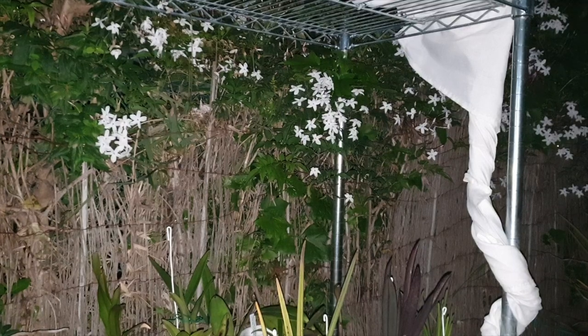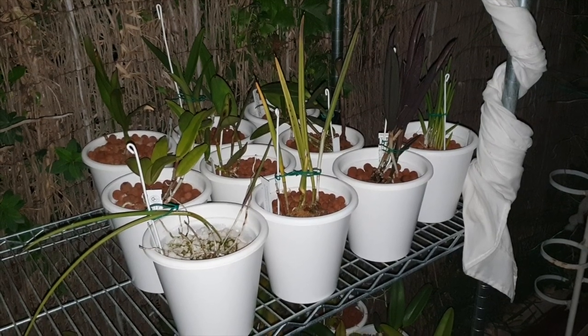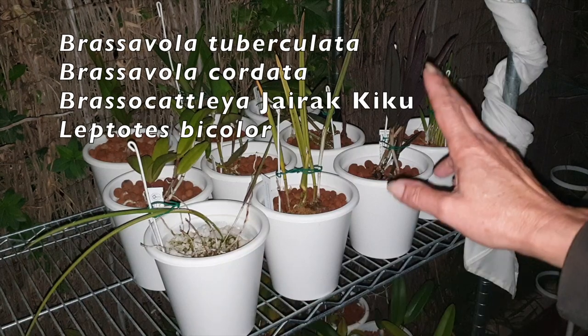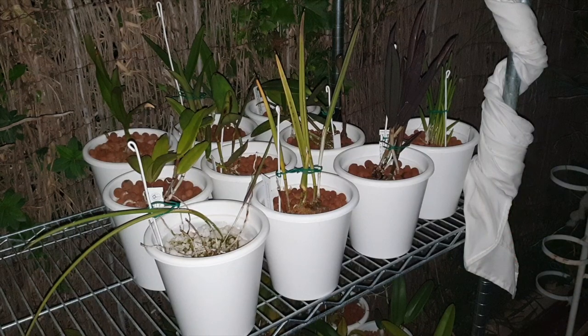Oh, it's the backdrop to my other orchids that are outdoors right now. I am kind of risking it a little bit with some of these hot growers. The tuberculata there, my cordata, especially the gyrakiku. The leptotus would prefer it to be warmer as well, but enough already. I don't think I'm going to be making a mistake by leaving them outdoors.